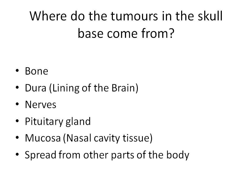So the tumors in the skull base come from a number of different structures. They come from the bone. So they can be primary tumors that arise from the actual bone itself or bone cells. They can come from the lining of the brain called the dura, which is kind of the sac in which the brain itself sits. They can come from the nerve roots that are going out through the foramina, or the holes in the skull. And they can come from the pituitary gland that sits right at the base of the skull in a structure called the sella, or the seat of the skull.